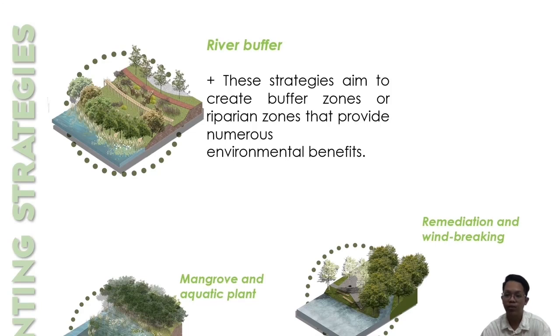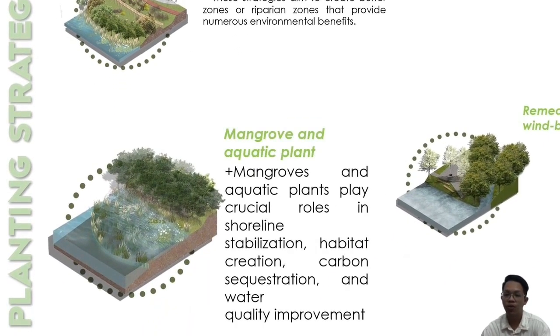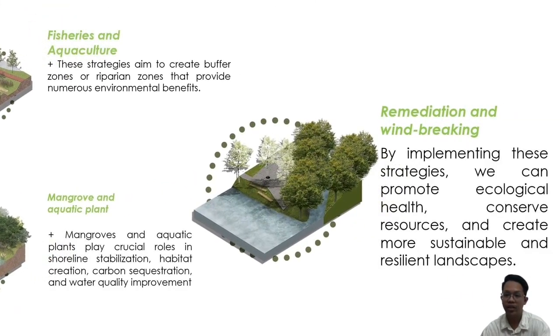These strategies aim to create buffer zones or riparian zones that provide numerous environmental benefits, followed by mangrove and aquatic plants. This approach plays crucial roles in shoreline stabilization, habitat creation, carbon, and water quality improvement. Lastly is remediation and windbreaking, which represent promoting ecological health, conserving resources, and creating a more sustainable and resilient landscape.